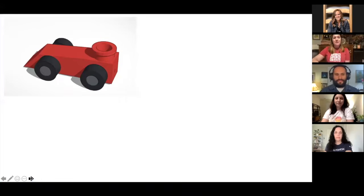So general knowledge. If you're new to Tinkercad, Tinkercad is a creativity tool that students can use to 3D design things like a car, for example, or even 3D print them if they wanted to, thinking about making a car move, for example, or not.